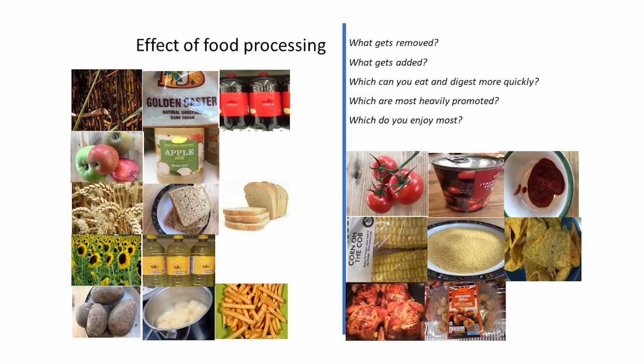We can extend this discussion then about how blood sugar rises and falls by linking it to the effect of food processing. If we have foods that have been minimally processed and they still include the fibre, then the blood sugar will rise and fall more slowly, and it will help with mood and concentration, as well as gut health. So here we have some specific examples of foods in their relatively natural state. So we've got sugarcane, apples, wheat, sunflower seeds, potatoes, tomatoes, sweet corn, and chicken.